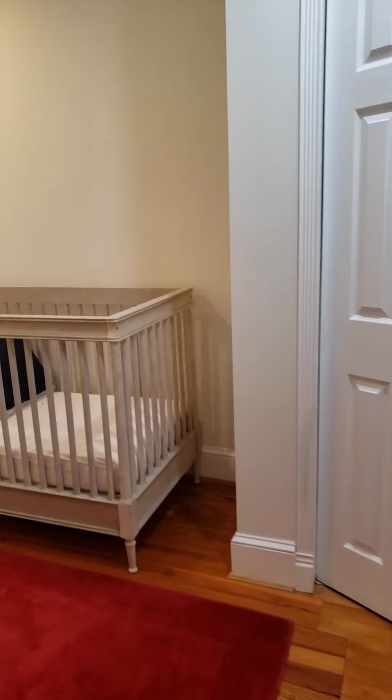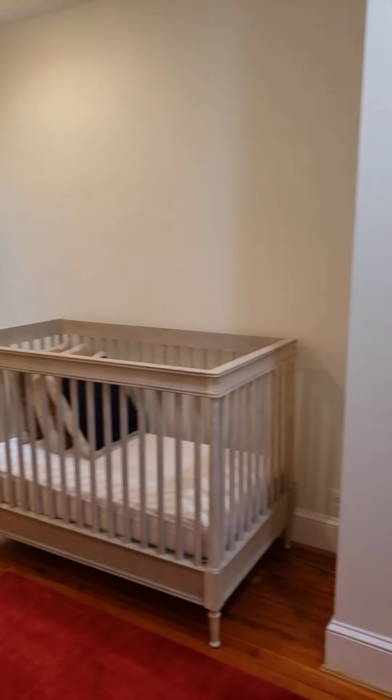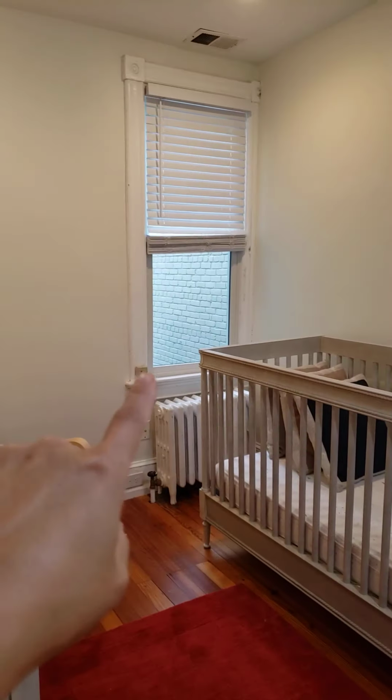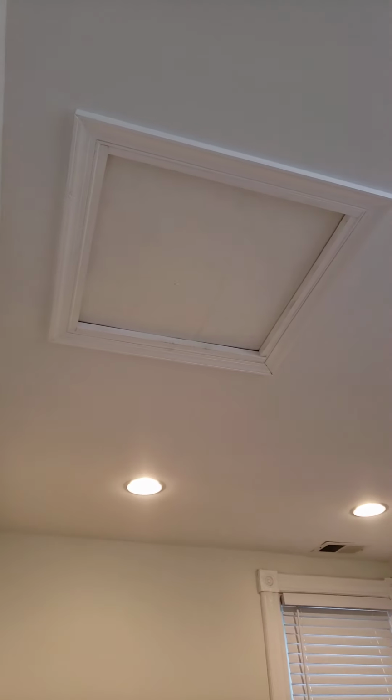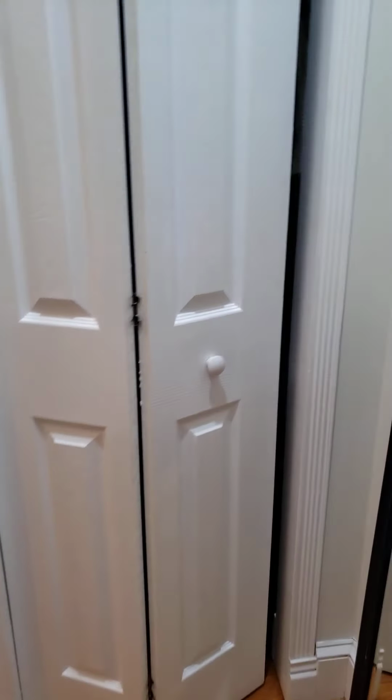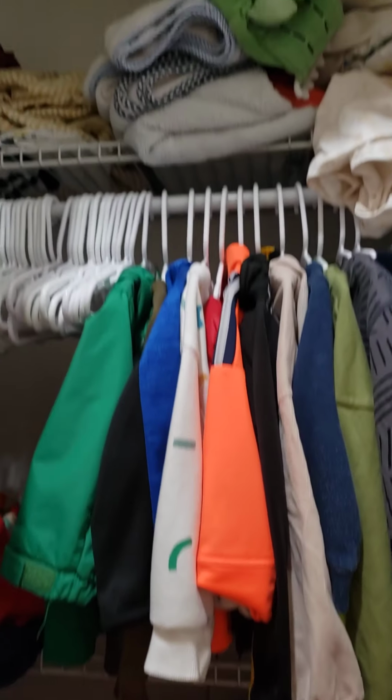All right, so here is the second bedroom. New window. Wow, there's a lot of access panels. Maybe that's for the HVAC. Okay. It has a closet. It's small. This is where all the baby stuff fits. Oh, so cute. Little boy.